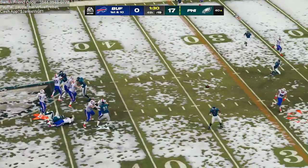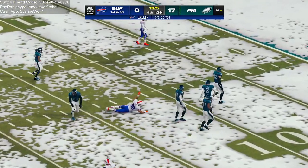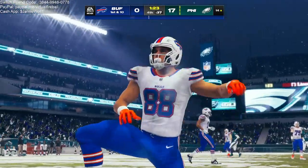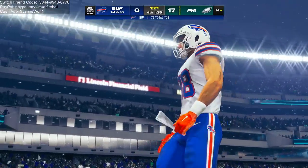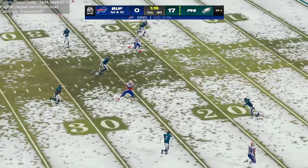Throwing on first down is Allen, looking for Knox on the crossing route. It's complete. The extra effort after the catch makes it good for a gain of 26 and also a first down.